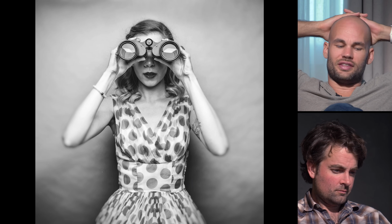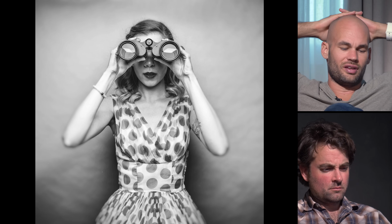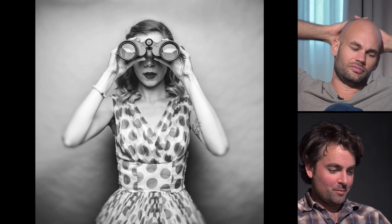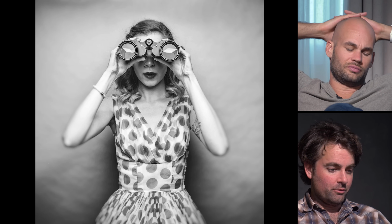Love the dress and the hair. It kind of has that old style. I think the binoculars look great. Love the lighting in the binoculars. But then we've got that weird background that feels like a wasted opportunity to me. I feel exactly the same way. It feels like a bed sheet or paper that you didn't retouch to make it non-wrinkled.